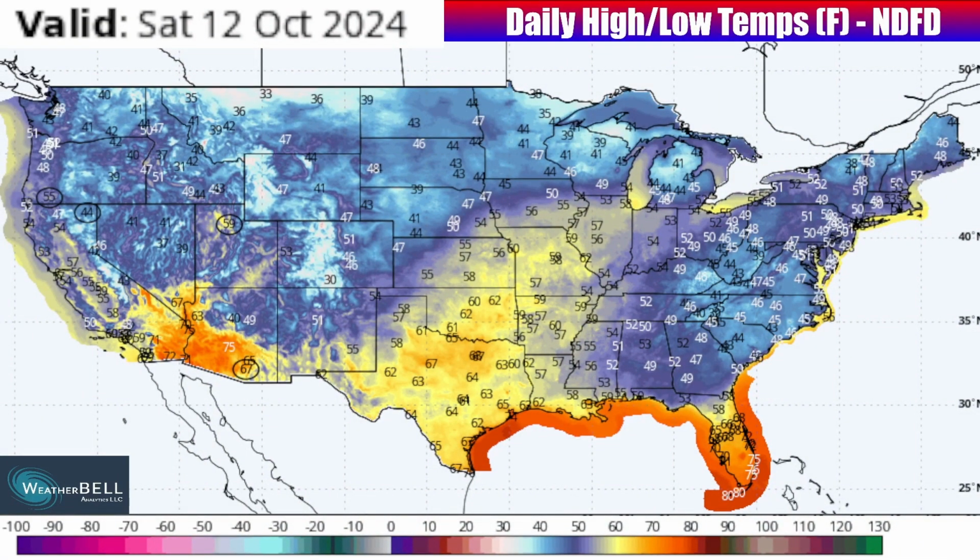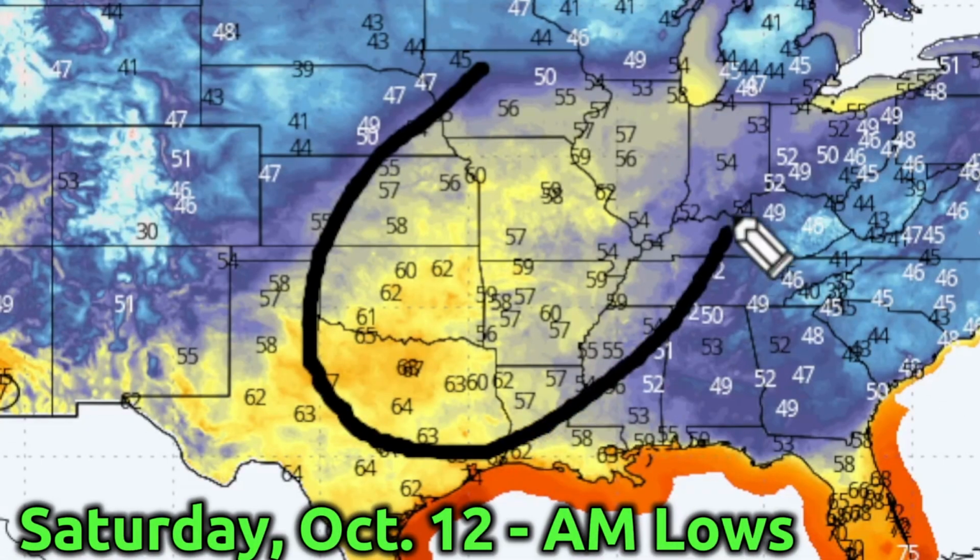Now, I want to go day by day and show you the anomalies that I just did, but with the actual numbers so that you can see what those anomalies I just showed you indicate with our temperatures across the country. And looking at the National Digital Forecast Database projections day by day, starting with our Saturday, October 12th in the morning, you can see that we are looking at a warm country, at least relatively to this time of the year. You know, every time I say warm and cool, it is compared to the normal averages.